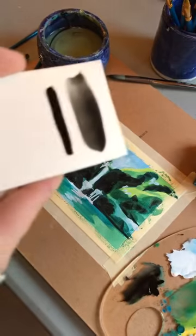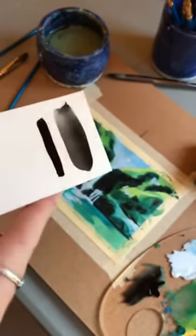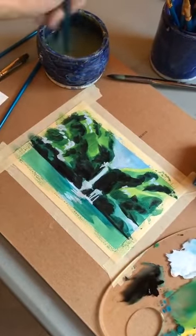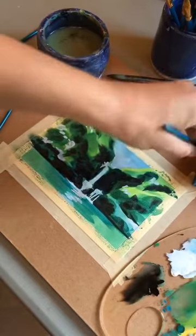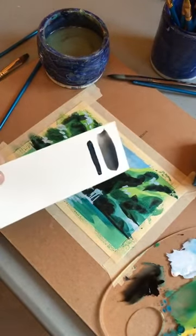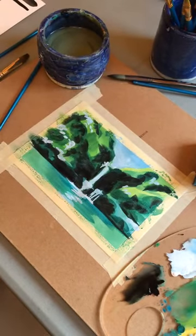Look at the difference. One is almost acrylic-like, the other one's more watercolor. So that's the fun with gouache. If someone asks, if you're to take anything from this video, it is just the fun of a water-based, highly pigmented paint.